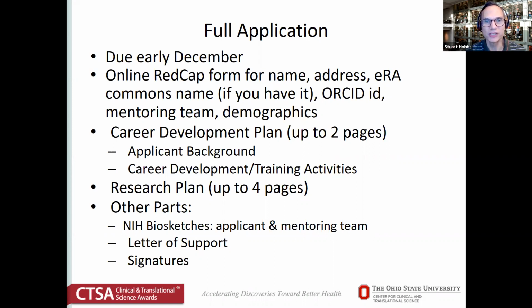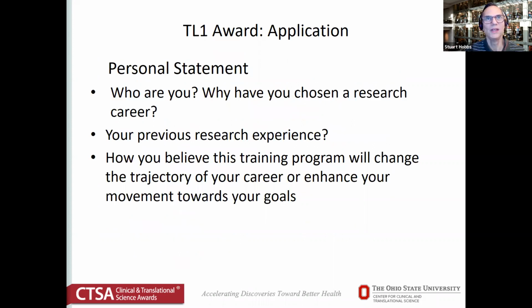The form asks you for various things: your name, address, eRA Commons name if you have it, and your ORCID ID, which the NIH is now requiring for training grant holders. If you don't have an ORCID ID, there are instructions in the RFA about how to get one. It's very simple. There are various other questions. Then the documents you'll be uploading will have a career development plan, a research plan, as well as supporting material: biosketches, a letter of support, and a signature page. So let me review some of these components.